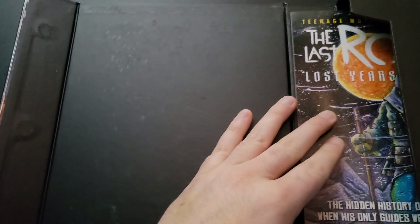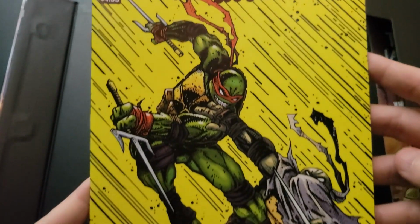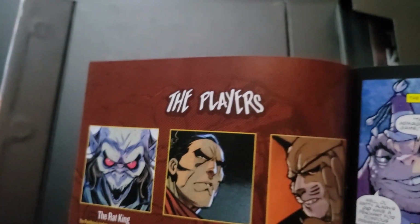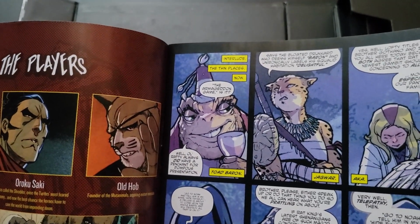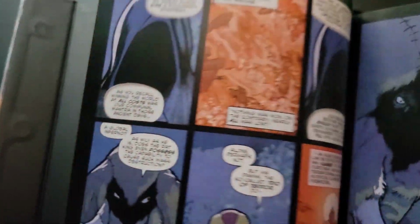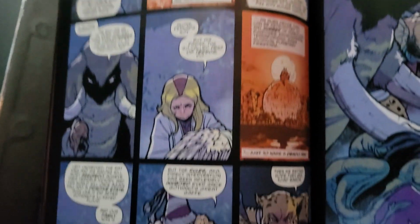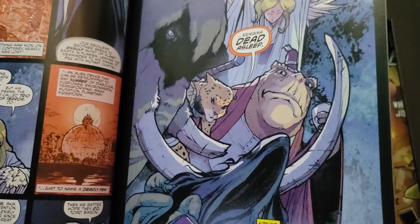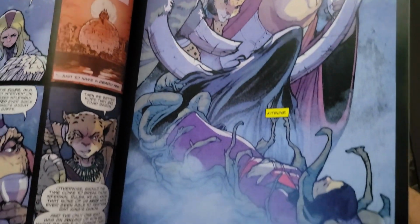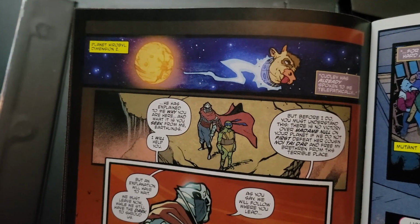And this might be it. And then I actually realized I got a whole stack of variants next to me I didn't show off previously that I'll show off. Armageddon Game, number 4. The Eastman variant, of course. So we see kind of the party of villains here. The Pantheon, as they're called. Oh, you got Kitsune down there. That is Shredder's wife, I believe, if I remember correctly.